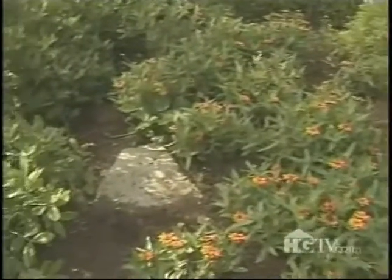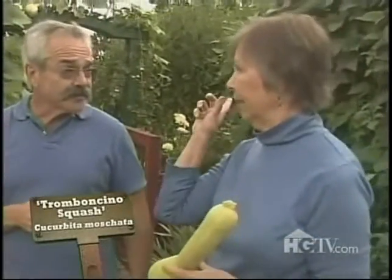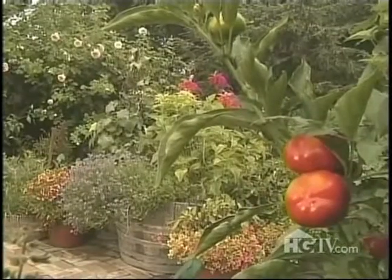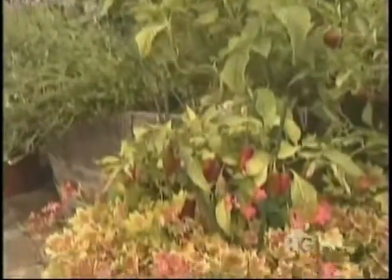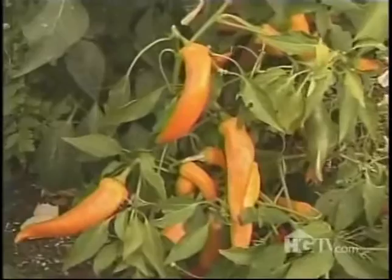Cool squash. This is a tromboncino squash, a summer squash that grows as a long vine. But I think vertically growing, you get the most number of edibles in a small area. In this case, I planted this area in barrels and in containers so it would represent someone who has a small area to garden: how much food can they get? It's just amazing, particularly if you go up.